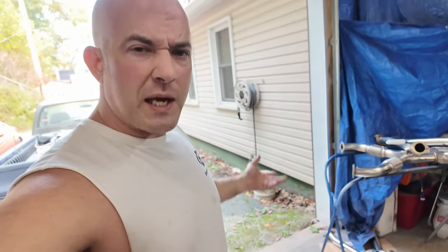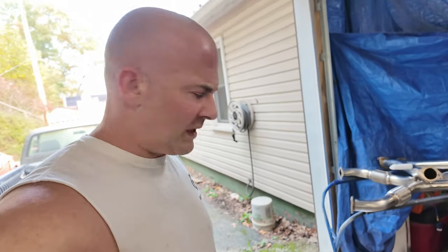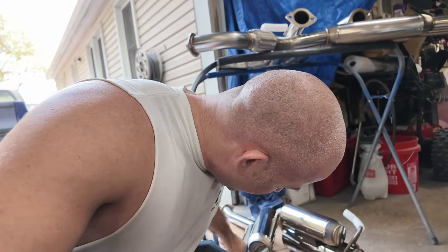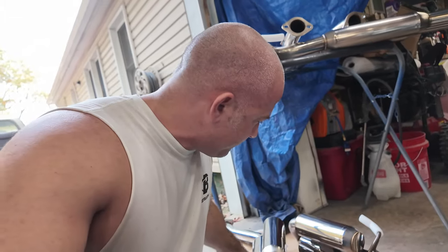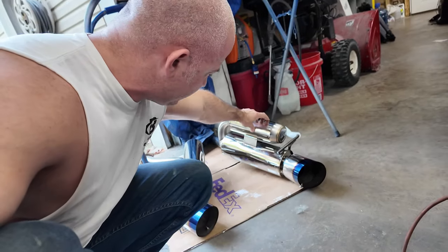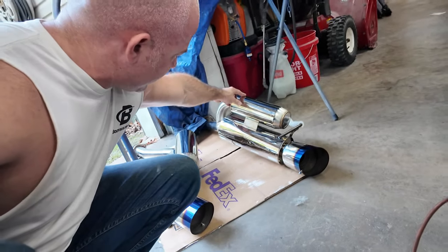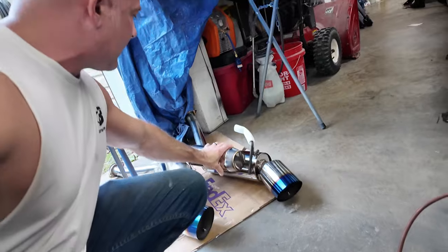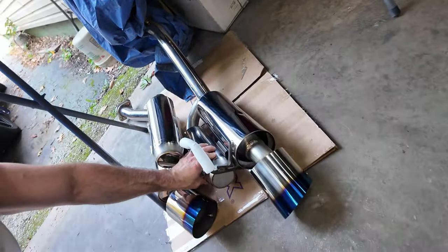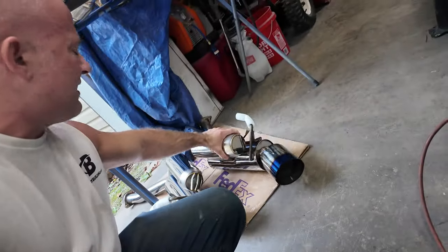Flashark actually offered to send me a whole other exhaust because this one has a couple dents in it. And I told him, don't worry about it. We'll see how it fits up. So, which one is it? Not that one. This one over here, it got beat up in shipping. As you can see, there's a dent right there on it. And then there's a dent on this side of it. A couple dents on this side of it. So, not really too thrilled about that, but that's not their fault.